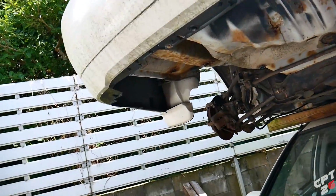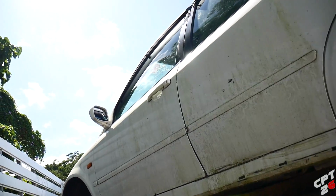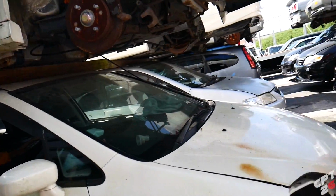SIR. You know, there's a lot of love for these cars out there. And this thing is beat. See, cracked windshield. A lot of spider webs over here. Rest in peace.